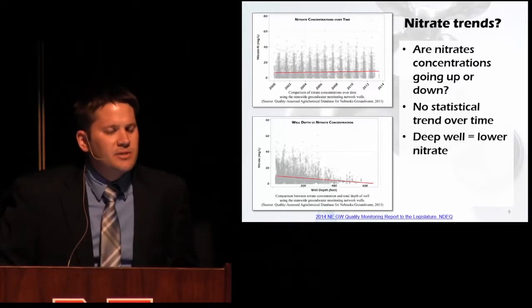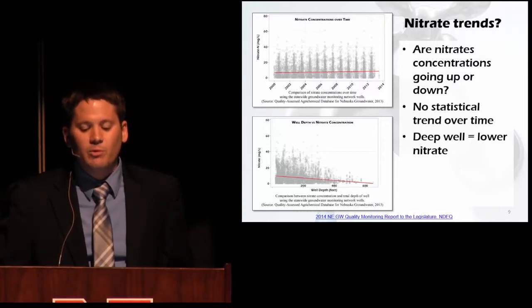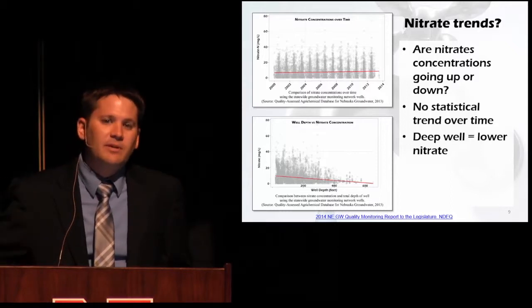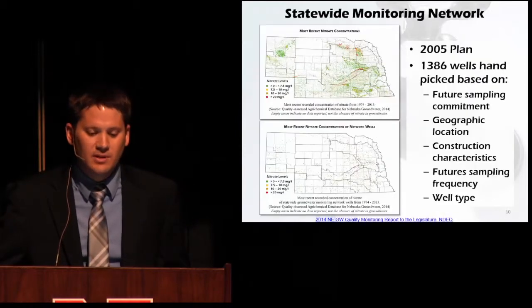The only generalization that we can say with all of the data in this database is that typically deeper wells have lower nitrate levels. And I don't think anybody could disagree with that statement.